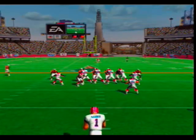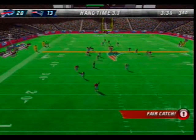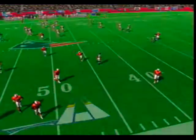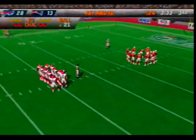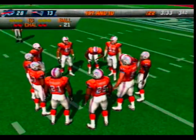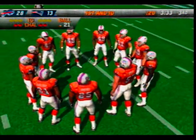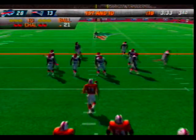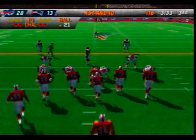Number one is ready to punt this one away. Payne back to return. And he signals for the fair catch. This team is going to have to focus a lot more than they did in the first half if they're going to come back. The ball on their own 21. Will start the drive at the 21-yard line.